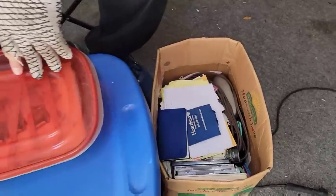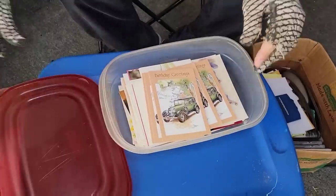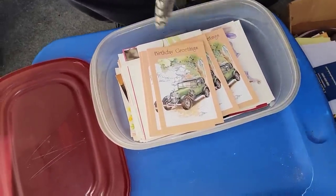Whoa, there's something going on in there. You thought I had an evil laugh? Yeah, you do have an evil laugh. No doubt about it.